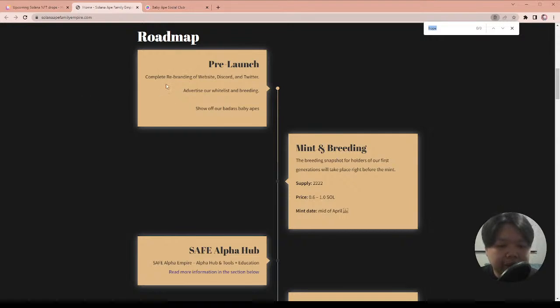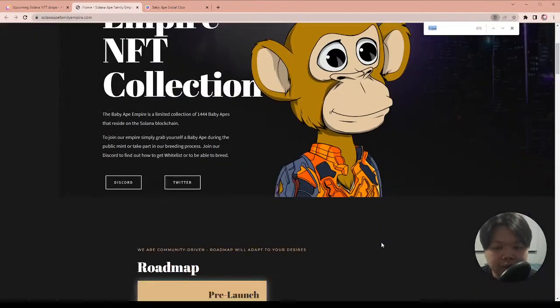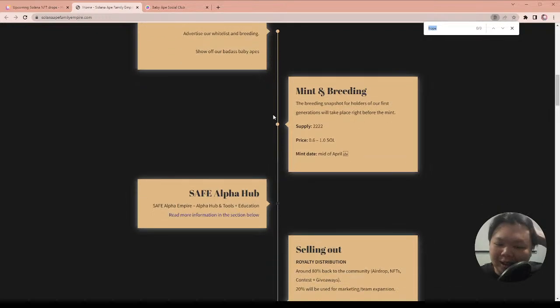So complete rebranding. So did they launch before? Okay. Why is the spacing here like that? Let's see. Yeah, the spacing here is a little bit off, right? So it doesn't really sit well with me.